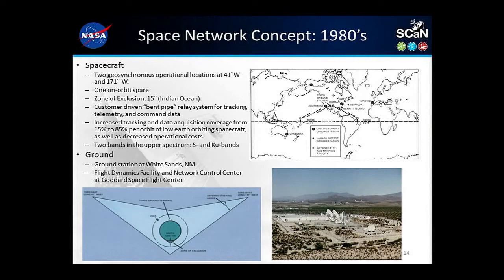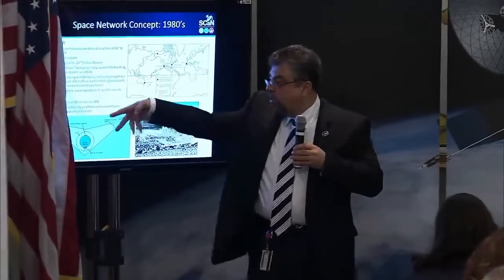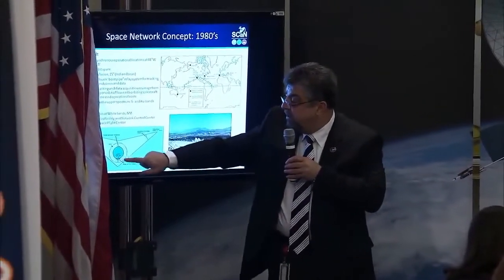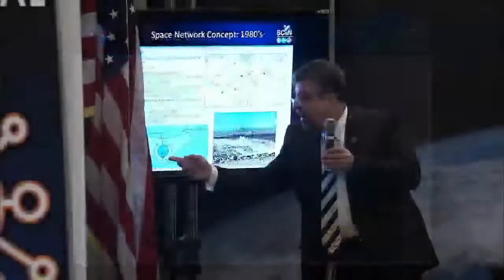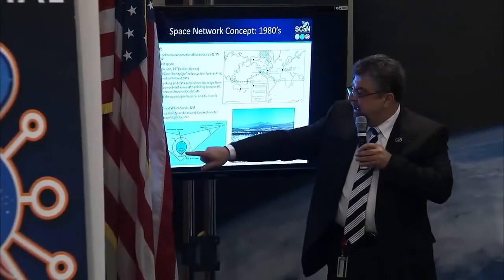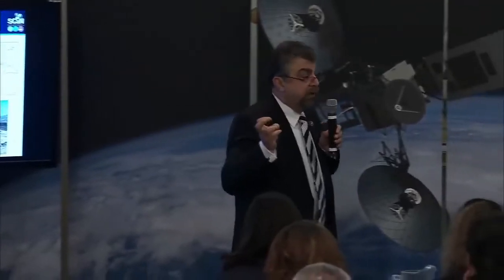So we came up with the concept that as you go further from Earth, your footprint starts to get larger. With 2 data relay satellites, looking down at Earth, you can see 85% of what's happening on the globe, except for an exclusion zone, where it remains blind to you. About a small segment over the Pacific here, anything below 1,200 kilometers, you couldn't be supported.